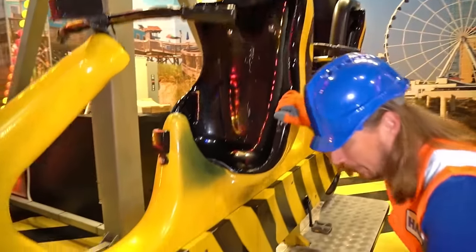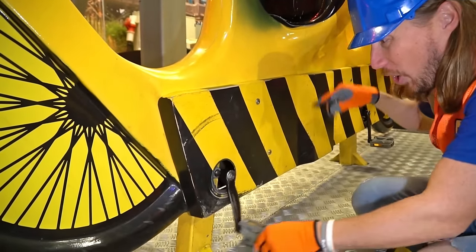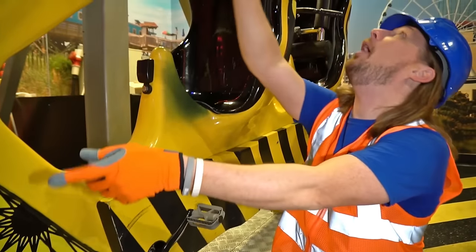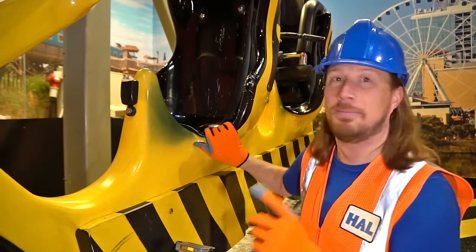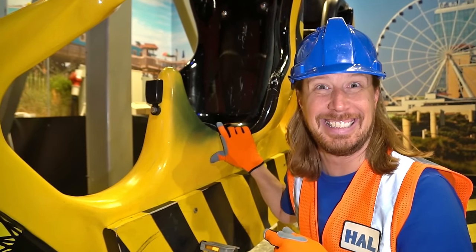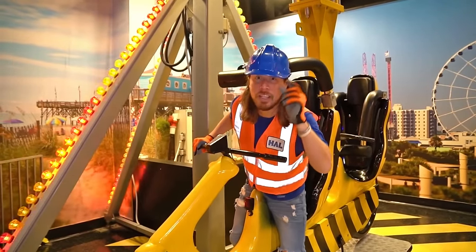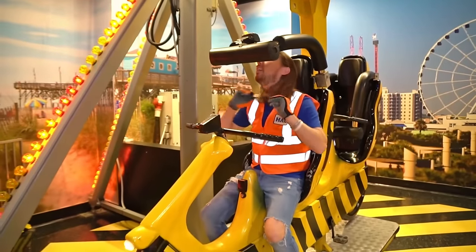Well, check this out. This is how it works. By the pedals. The faster you pedal, the more power you have to go up and over. Oh, that's absolutely awesome. Handyman Hal loves bicycles, and now I get to test it out. Come on, let's go. You crawl right on in here. Oh, wait. Safety first. Okay, here we go.